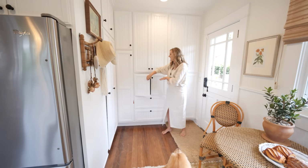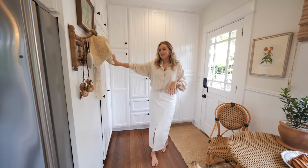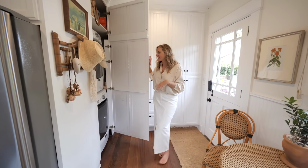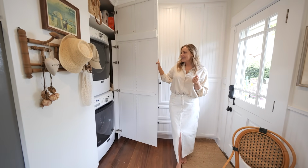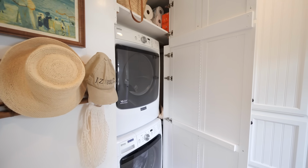And then the other thing that they were so great about with storage in here, my washer and dryer is in here, which is just, again, you wouldn't know it's there. Sometimes I really do wish I had a laundry room, but for a tiny space, they did a great job with storage.